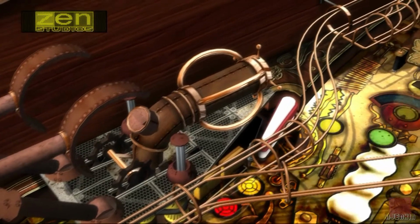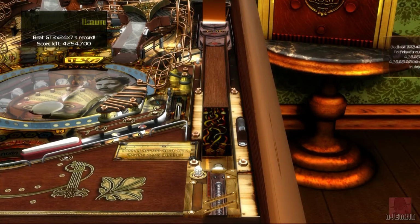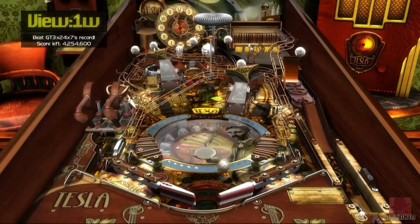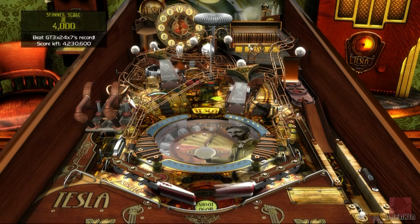There's a steampunk rescuer type thing. That's like a ball save, it latches in there. Here we go. Launch. This looks beautiful. It looks like it's made out of wood. We're in a very expensive lobby area. Good old Tesla. There's the dynamo, which we must charge by going through that flipper. Now you see lots of suspended balls about the place there to conduct electricity.